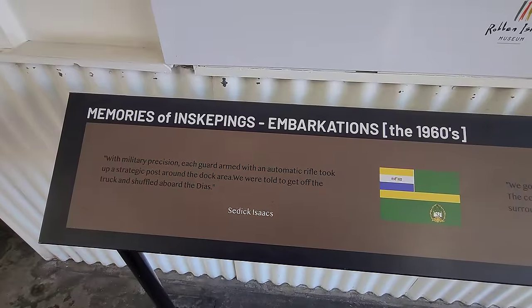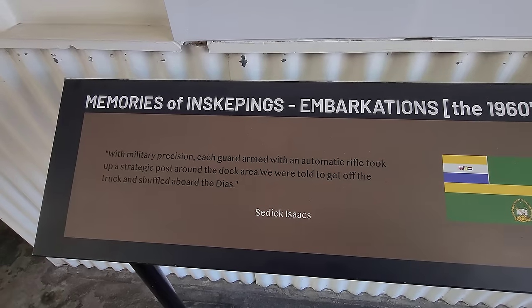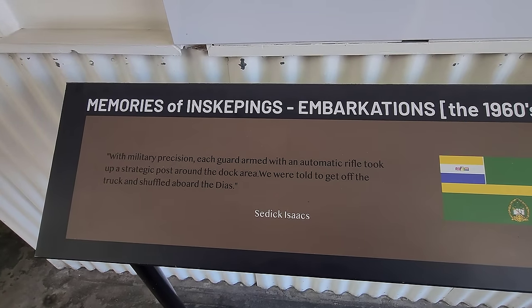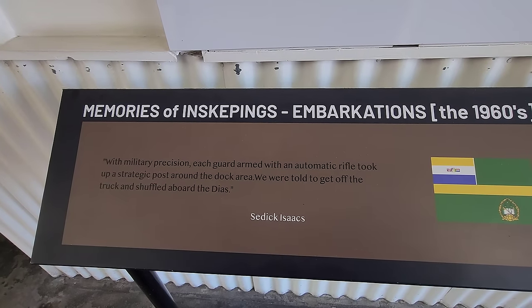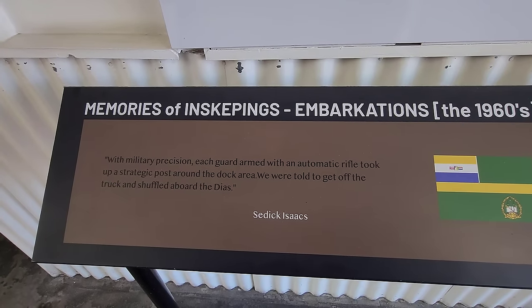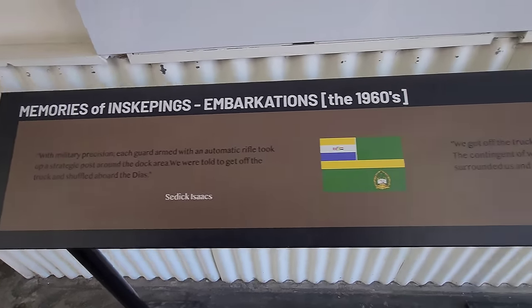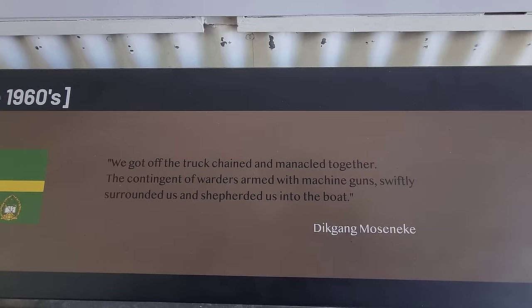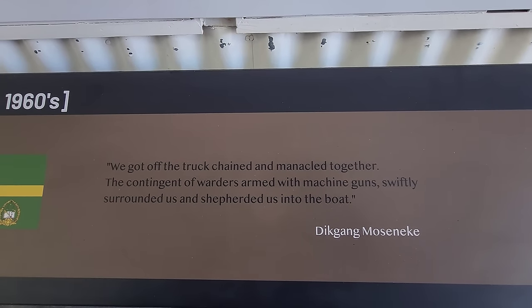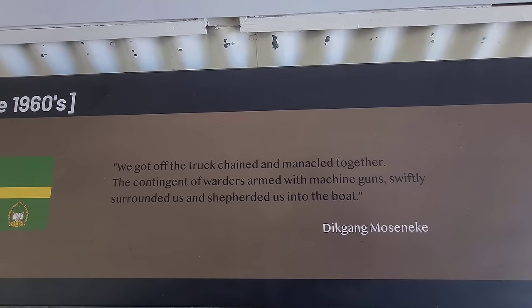Memories of embarkations, the 1960s. With military precision, each guard armed with an automatic rifle took up a strategic post around the dock area. We were told to get off the truck and shuffled aboard the Diaz. Sedik Isaacs. We got off the truck, chained and manacled together. The contingent of warders armed with machine guns swiftly surrounded us and shepherded us into the boat.